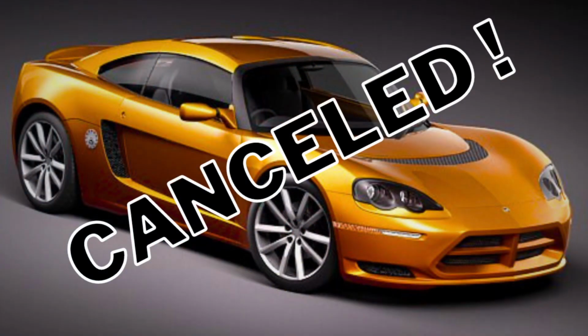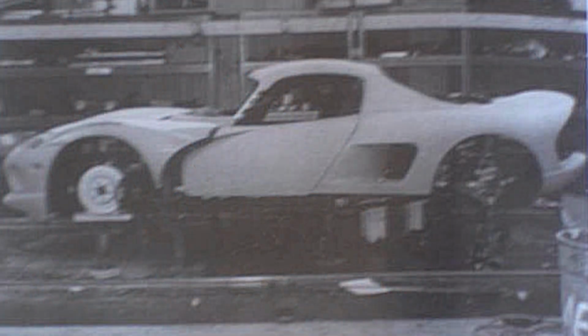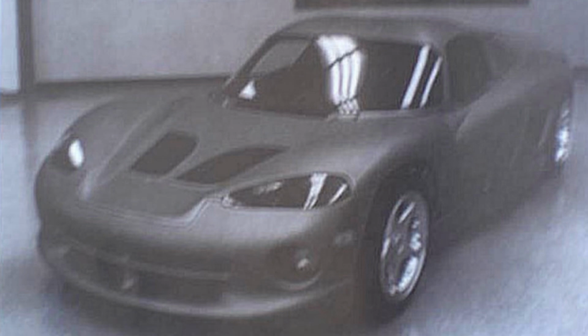Well, when Dodge was in production of the Gen 2 Dodge Viper, they wanted to kind of evolve it a little bit. So they made a one-off concept of a mid-engine Dodge Viper. I've talked about this in a previous video, go check it out if you want, but we're going to brush up on it one more time. These are the only two photos that exist of the mid-engine Dodge Viper. The goal for this was to have the Viper be a bit more competitive, a bit more track-focused, a bit more aggressive, and have that enormous engine in the middle of the car.